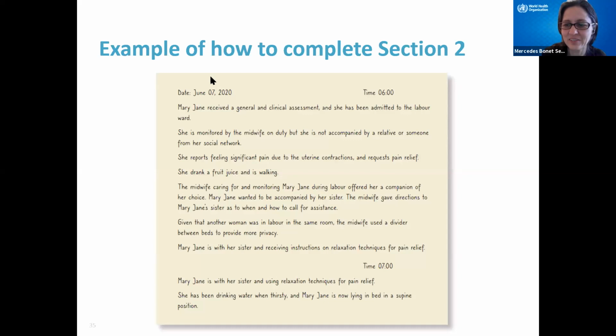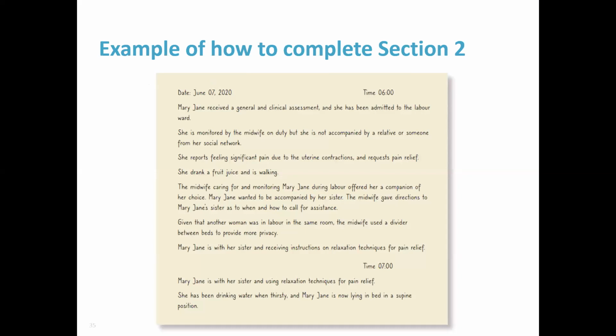So we can see this example on how to fill section two. This is an example of Mary Jane. She received a general and clinical assessment and she has been admitted to labor ward. She is monitored by a midwife on duty, but she's not accompanied by any relative, someone from her social network. She reports feeling significant pain due to uterine contractions and requests pain relief. She drank fruit juice and is walking. Now the midwife who is caring for her offered her a companion of her choice. Mary Jane wanted to be accompanied by her sister, and the midwife gave directions to Mary Jane's sister as to when and how to call for assistance.